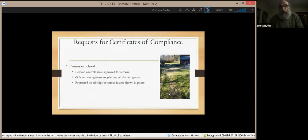Yeah, and the pictures look good. So those are the ones I have as well. So, yep, I am fine. Does anybody else want to see the pictures, or anybody have any questions on this one? I've looked at the pictures. They look good.